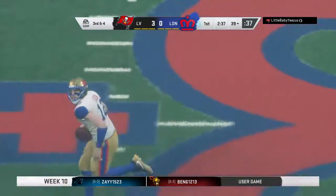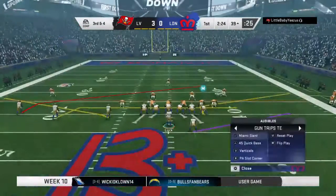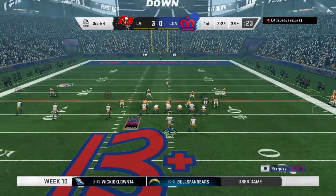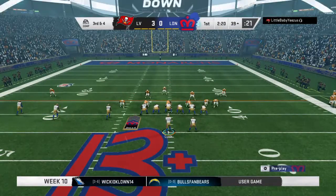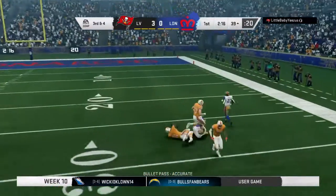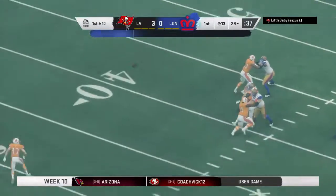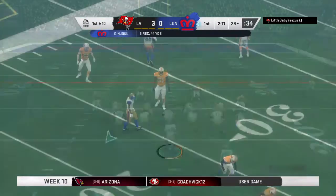Sometimes I watch games and wonder why they use play fakes on certain passing situations because it's not going to fool anyone. I don't know if that was the case here, but the end result was the same. No one fooled. Quarterback was hit. Luck. This is the tight end, Njoku. And this is going to lead to another 1st down as the tackle's made at the Bucs' 28.